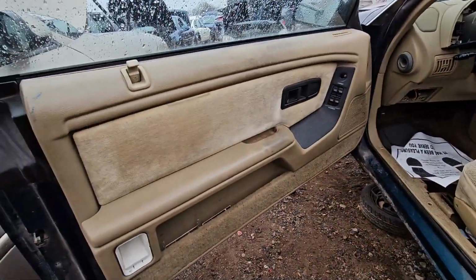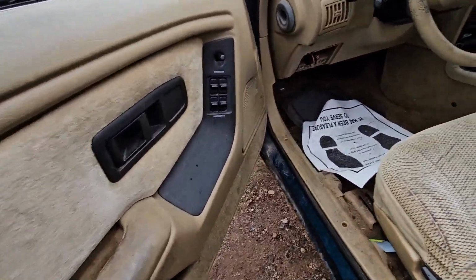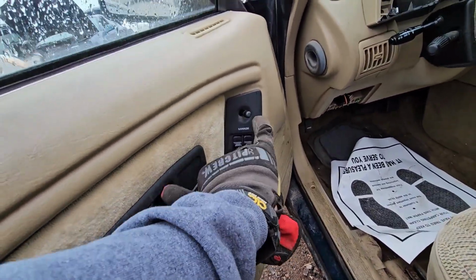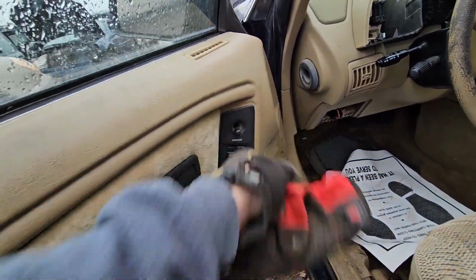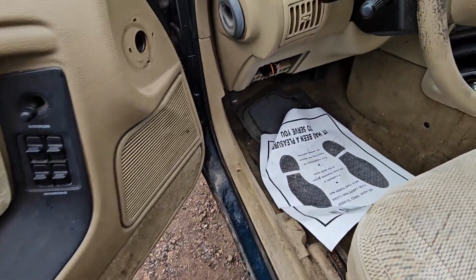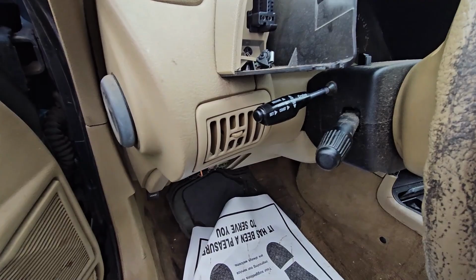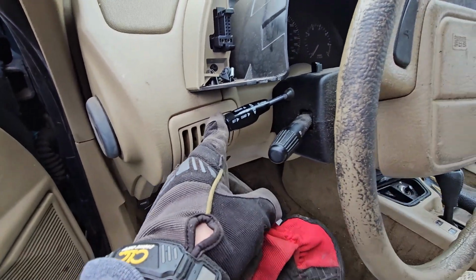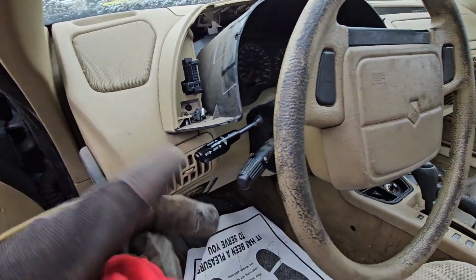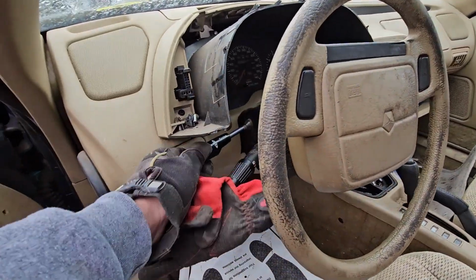Did they make these in four-door? Pretty sure they did. Whatever, it's a two-door LeBaron. It's got beige interior. We've got power windows, manual mirror, manual locks. This looks like an aftermarket cruise control, if you ask me. Somebody tell me if I'm right or wrong there, but I'm pretty sure. Well, I know that's an aftermarket because the factory cruise control will be right here. So that's an aftermarket cruise.